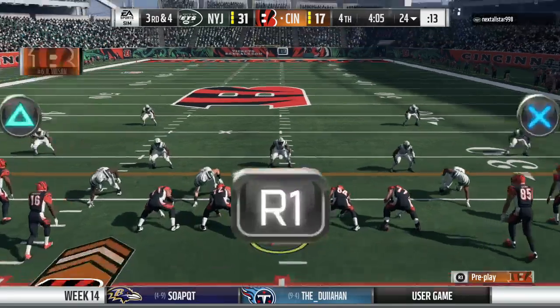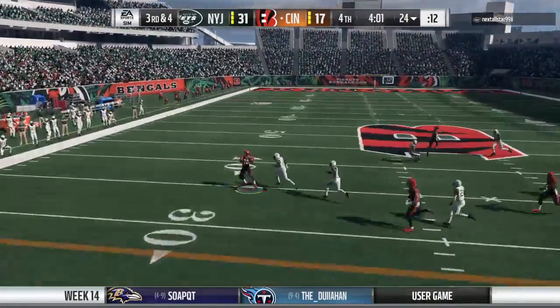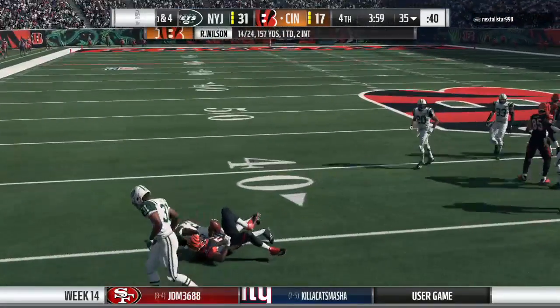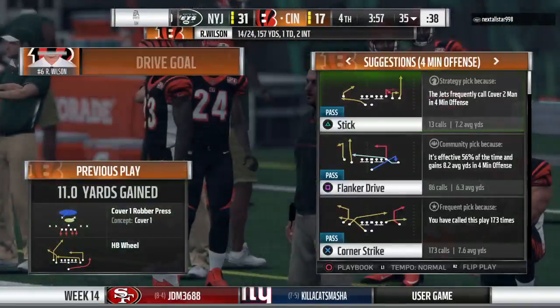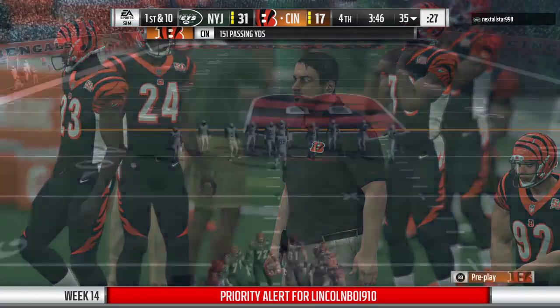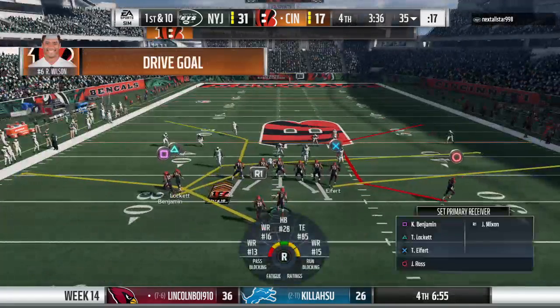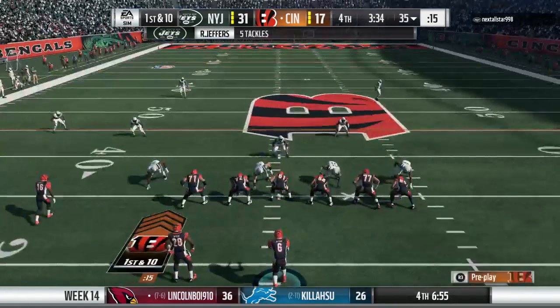Here's Wilson. And he's got Lockett. And he's going to have the first down yardage to the 35. It's a Bengal first down, a pickup of 11. Now, correct me if I'm wrong. Yeah, you're down 2 scores. I don't think you need to rush just yet, but you can't take your time either.